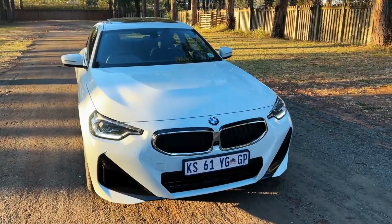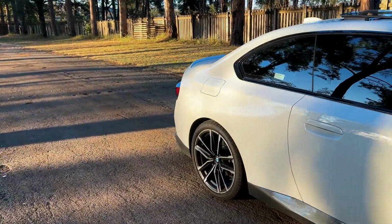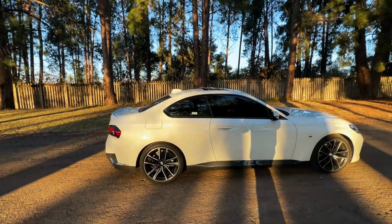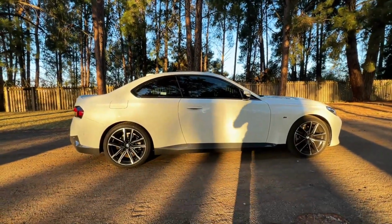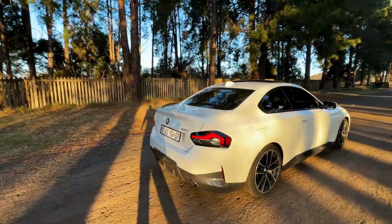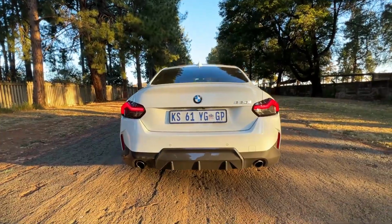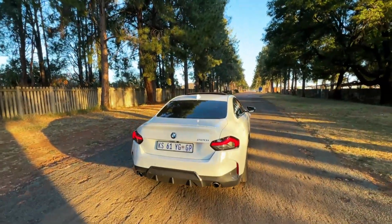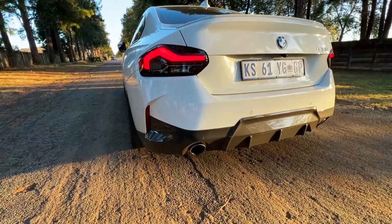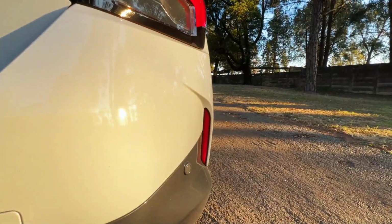Let's talk about the design of the 2 Series. Traditional BMW, but also new BMW. If you look at the greater proportions of the car, very reminiscent of the previous 2 Series, which was splendid. You look at the rear quarter, some people say the taillights are too small. I like the back. It looks unique. 220i badge, you get your little lip spoiler. It has a nice stance, and also this diffuser. And also these, you don't really notice these reflective things.